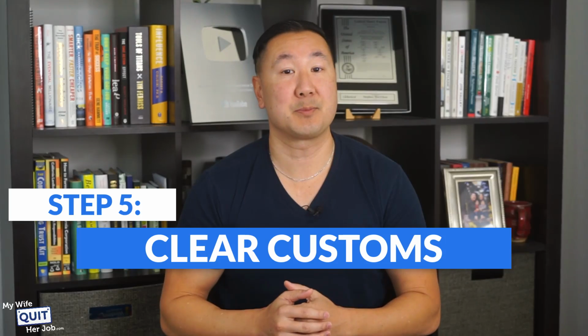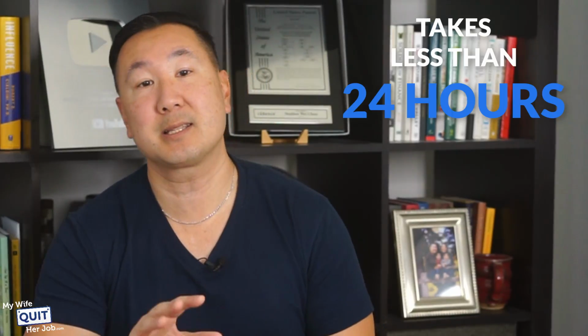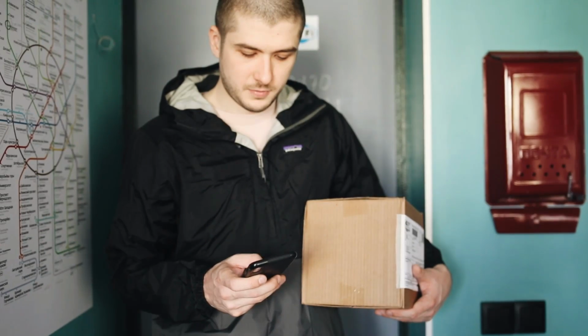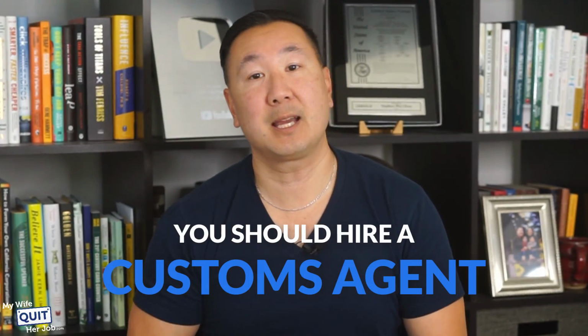Step 5, clear customs. Customs clearance is a crucial step when importing from China to the US, and normally it takes less than 24 hours for the Customs and Border Protection to clear your goods. Now, incorrect documentation, however, can delay the process by a few days to weeks. Now, the good news is that you can import your goods and have them delivered to your warehouse without actually visiting the port. Now, if this is your first time importing from China by sea or air freight, you should definitely hire a customs agent.